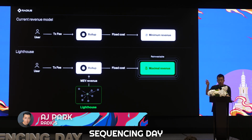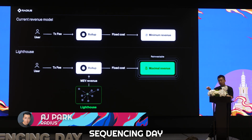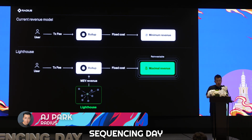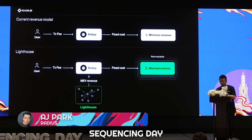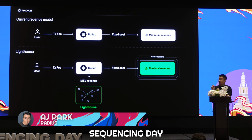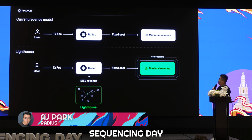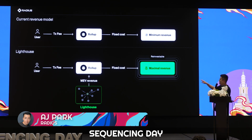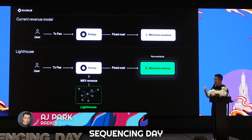These rollups take transaction fees from users and then cover the costs they need to post data to get finality from Ethereum. But with rollups communicating with Lighthouse, Lighthouse internalizes MEV as a revenue stream for rollups by providing profitable MEV bundles and enabling guaranteed execution by rollups. So while rollups receive transactions from users, Lighthouse is also internalizing MEV.